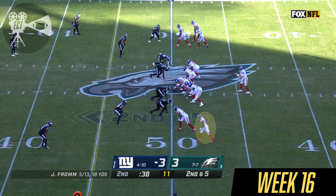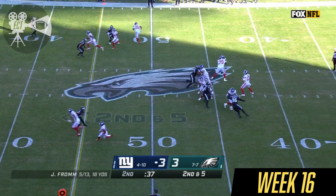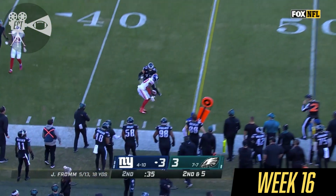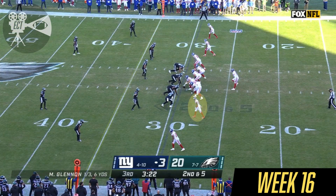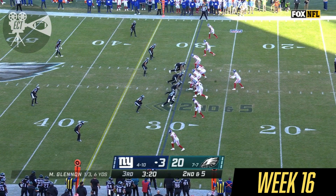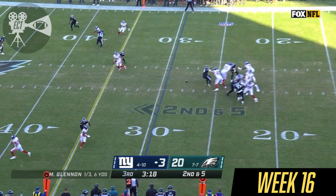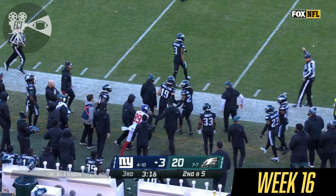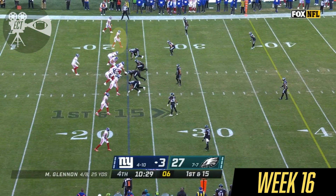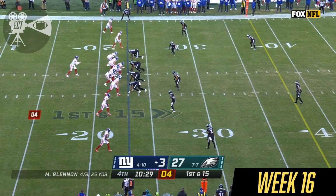Bunch formation to the right side. 2nd down and 5. As Fromm's pass. When you have a first time starter at the helm. 2nd down and 5. But it's pass caught by Toney for Giants. Look, I'll take it. 18-inch vertical, he would put it to work.